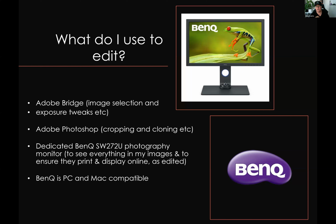And in there, I use a Camera Raw built-in mechanism where I can tweak exposure, color, and things like that. I open them in, select them in Adobe Bridge, open them in the Raw program there, and then they open up in Photoshop. And that's where I do cropping, cloning, coloring in, whatever I need to do in there to get it to look how I want. And I use my BenQ monitor to do that.